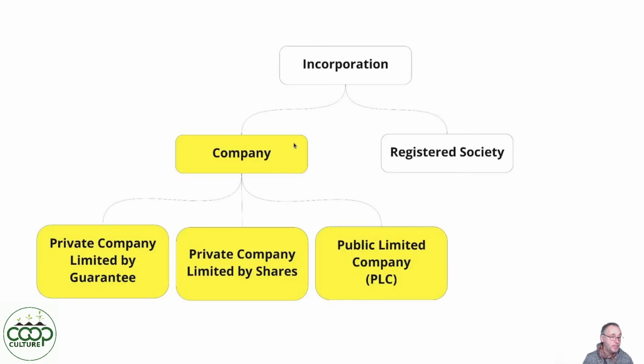So companies, although there are some weird and wonderful different types of companies, like unlimited companies, I'm just going to go for the three here that account for pretty much all of the limited companies in the UK. Starting on the right here, we've got public limited companies. These are things with shares traded on the stock exchange, big things like public utilities. Not very often used for co-ops and community businesses.